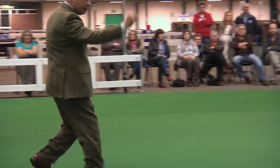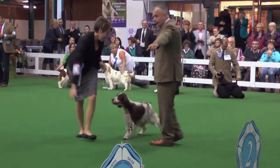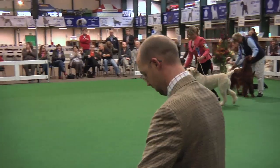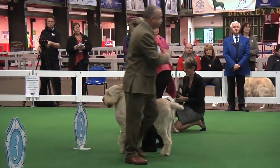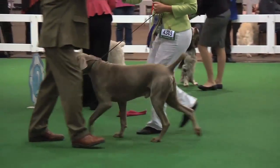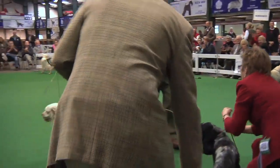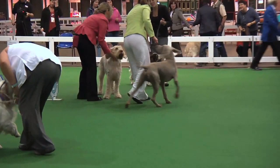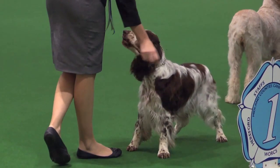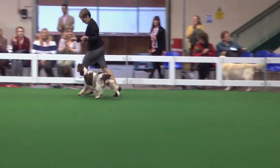Being called for. The Springer Spaniel. The Italian Spinone. The Weimaraner is group three. The Clumber Spaniel is group four. Congratulations to all of our other best of breeds who were in the ring. And our thanks to the judge, Mr. Frank Kane. Ladies and gentlemen, show your appreciation for the winner of the Gundog Group 2011.